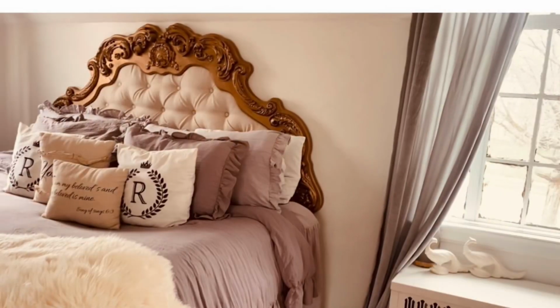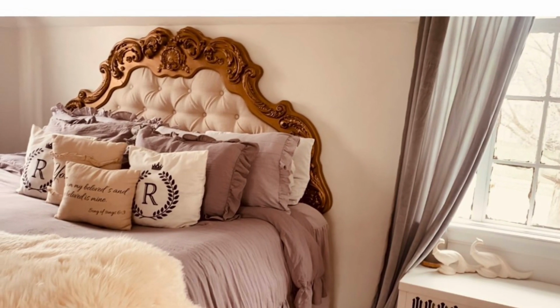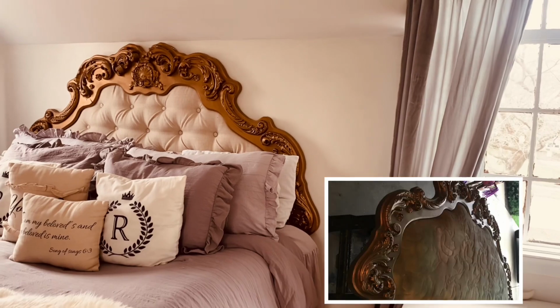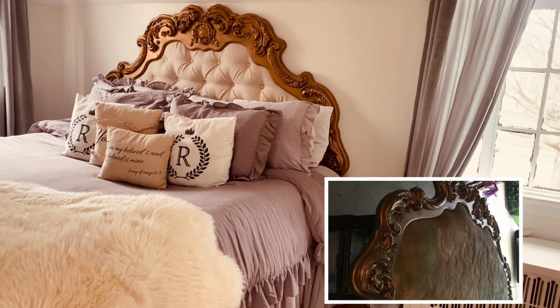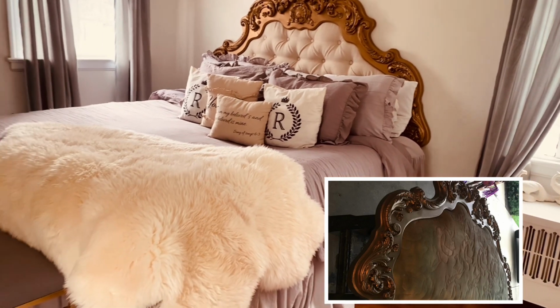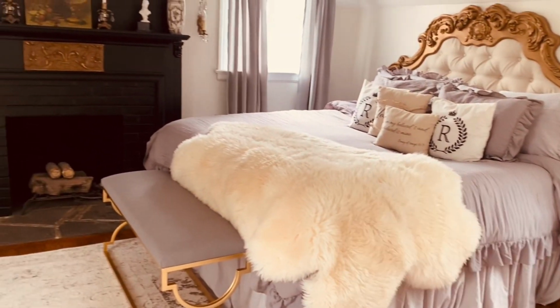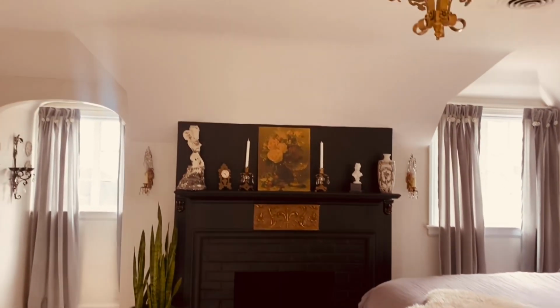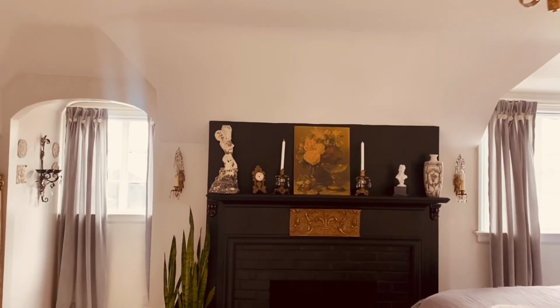My headboard is really special to me. My husband hand tufted this piece. We found it at a hotel, and here's the before picture. You can see that it was not a beautiful piece, but I knew that he could transform it into something that would look unique in this space and transform our room.